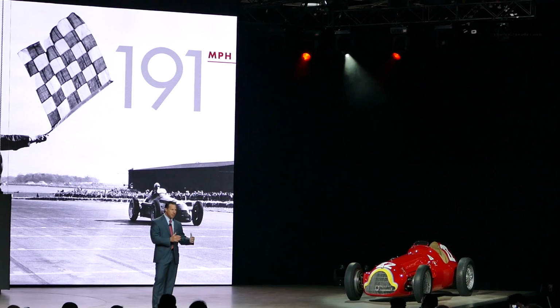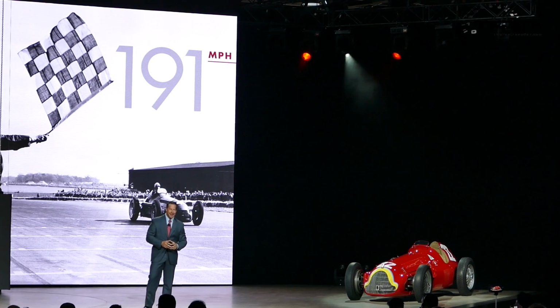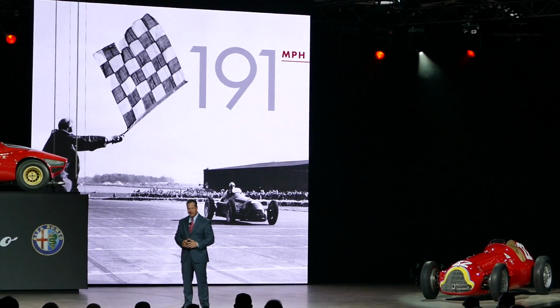The fuel tanks were immediately to the left, to the right, and to the rear of the driver. No seat belts, and no airbags. Now that's what I call having confidence in your manufacturer. Helmets were optional, and at almost 200 miles per hour surrounded by fuel, not necessary.